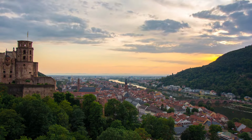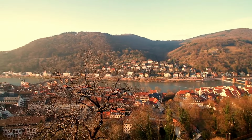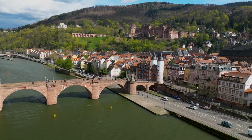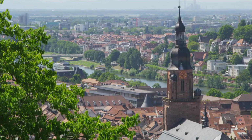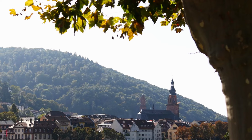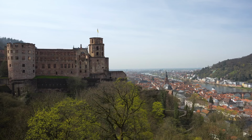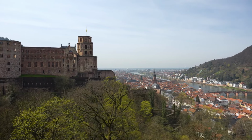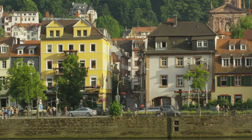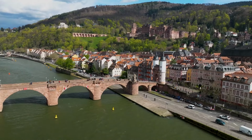Heidelberg University, founded in 1386, stands as Germany's oldest university, steeped in centuries of academic tradition and intellectual pursuit. Its establishment marked a pivotal moment in European education, becoming a beacon of knowledge that attracted scholars from across the continent. Throughout its illustrious history, Heidelberg University has been a center of innovation and scholarship. It played a crucial role in shaping the intellectual landscape of Europe during the Renaissance and beyond, contributing significantly to advancements in philosophy, theology, law, and the natural sciences.